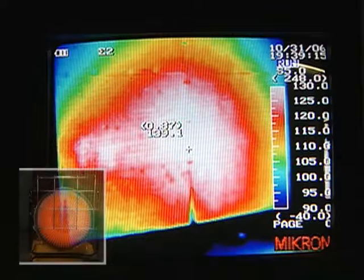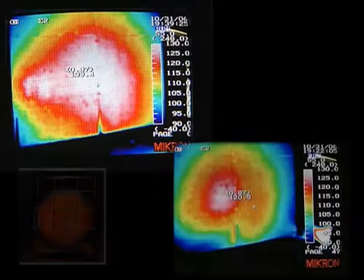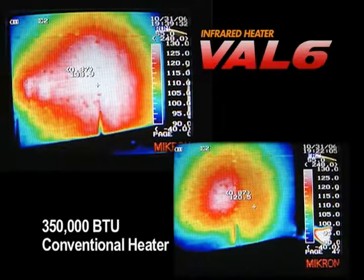Please note that the pinkish white color in the center represents the highest possible temperature in this test. With the VAL6 at about 140 degrees Fahrenheit, compared to only about 120 degrees for the conventional heater, with a noticeably smaller center section.